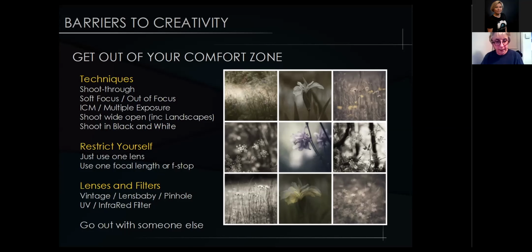But one of the things I'd advise you to do is go out with someone else. I don't mean go out and do a workshop. I don't mean go out and let somebody tell you where to put your tripod or set the camera up. I mean, go out with somebody that shoots differently to you. So if you shoot quite slowly and you're a bit more mannered and thoughtful about it, go out with somebody that shoots from the hip, who really goes out and fires away, and see what they do.